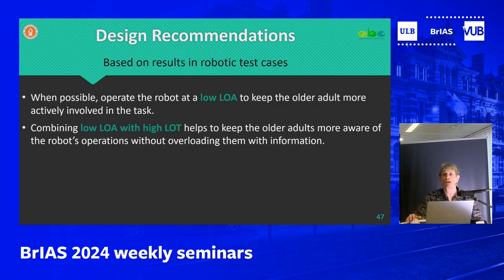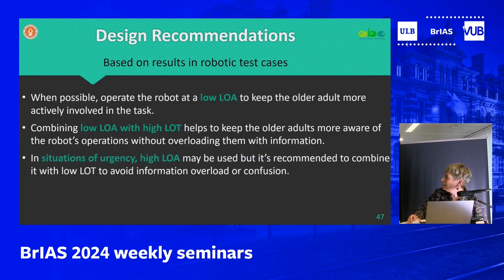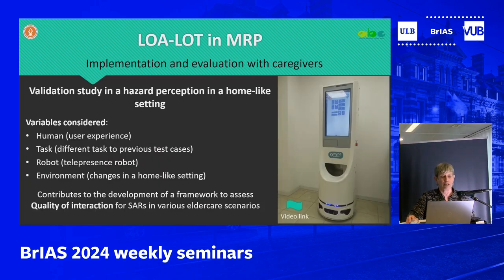And we're dealing now and trying to develop work related to understandability, and how do you make the user understand what the robot is doing, and vice versa. In situations of urgency, high LOA, of course, may be used and should be used probably. And yes, you have to really do personalization and adaptation. So the level of autonomy, the level of transparency has to be adapted to the user, to the task, to the robot, and so on.